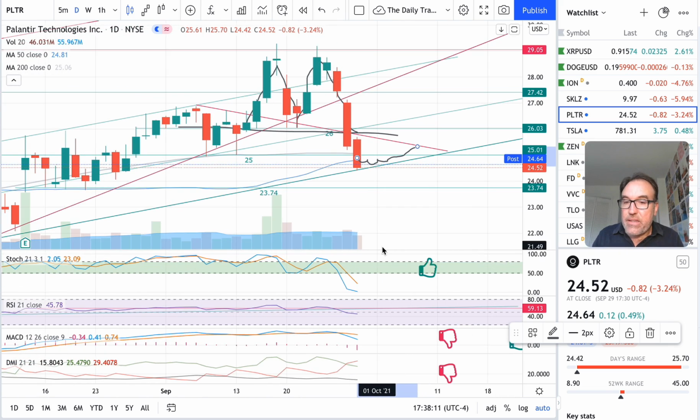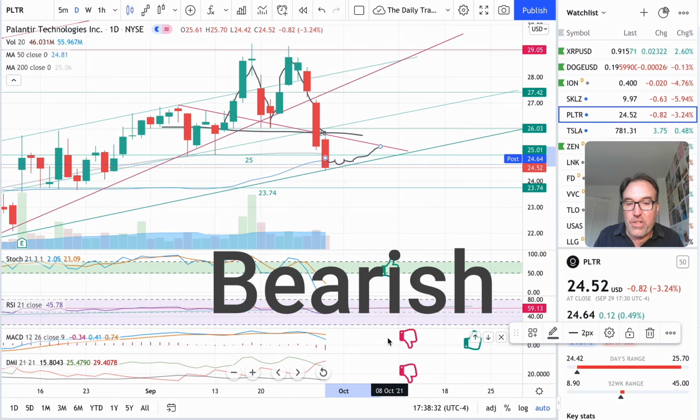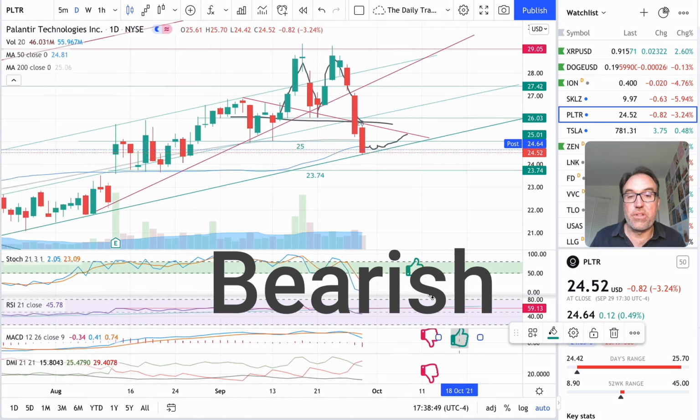Let's look at the indicators. So stochastic is at 2. Cannot get much lower than that. RSI, nothing to say there. MACD crossed bullish, but the two lines are still above 0, so we still have one green thumb up, and the MI has crossed over bullish also.